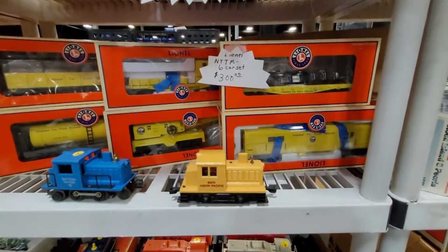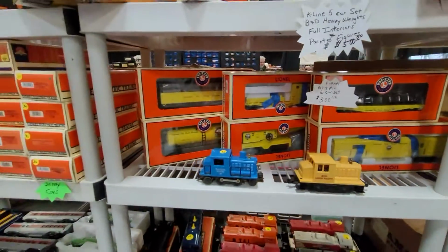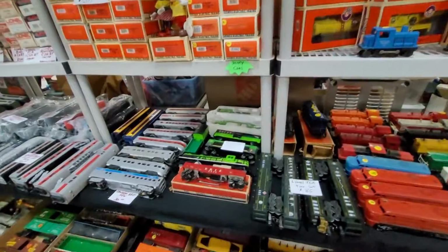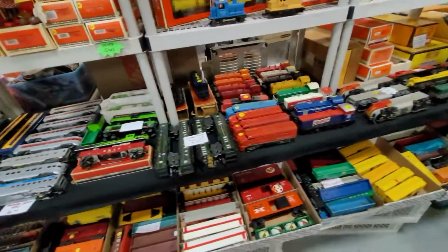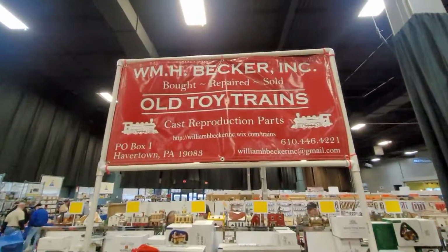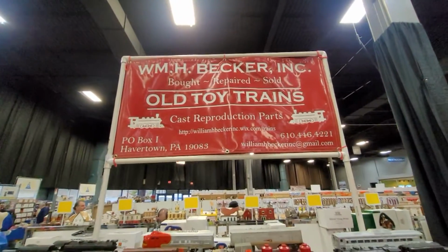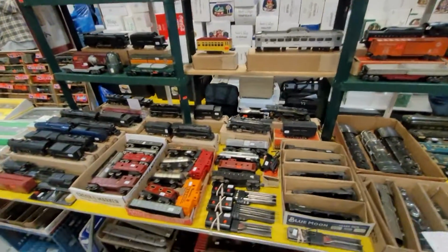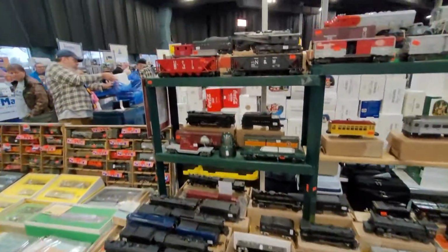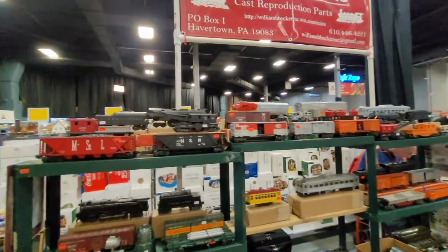Check out these National Toy Train Museum cars. That was pretty neat to see those. And you're getting some new stuff in already. And now we're at WMH Becker, Old Toy Trains. You see him at quite a bit of shows as well, selling stuff and selling older trains.